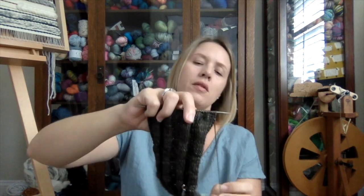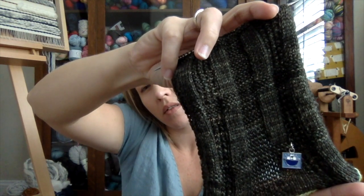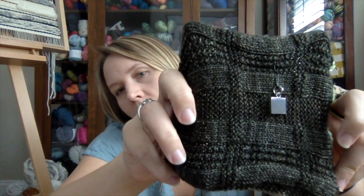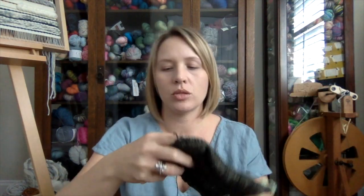Hold on, let me take it out of the needle keeper so I can show it to you. So I'm not super far on it. I'm maybe a third of the way, I think. But I'm using some leftovers, and that's the right side. So it's garter stitch and a rib and a broken rib in there. It's really pretty. I'm enjoying it. It's really simple and satisfying to knit on.